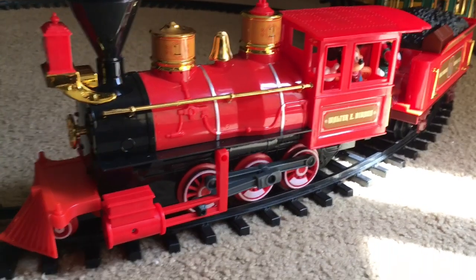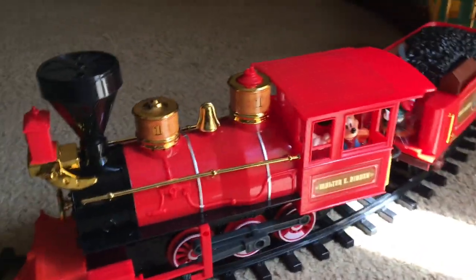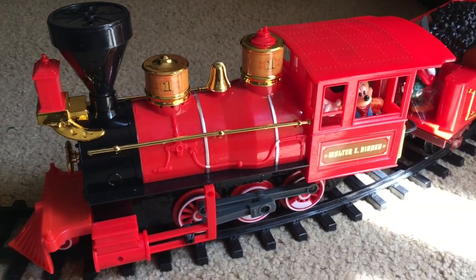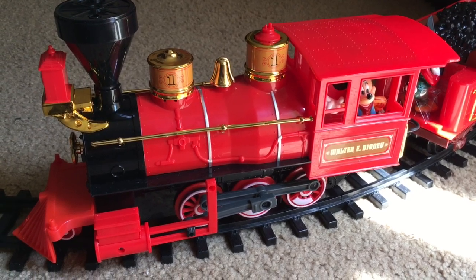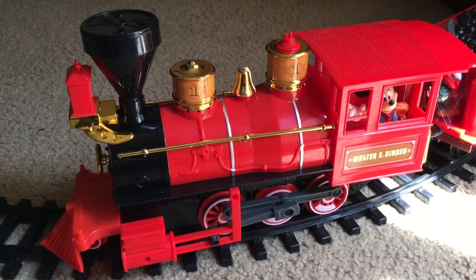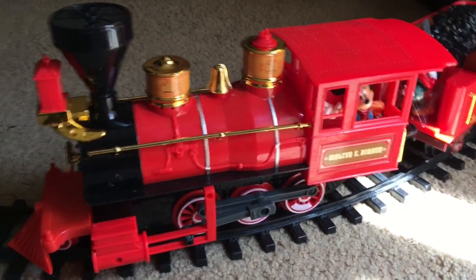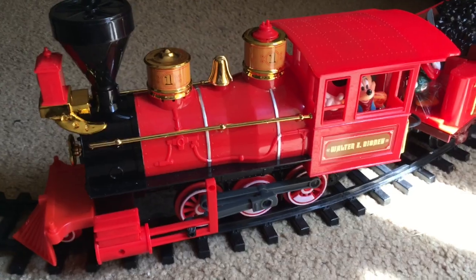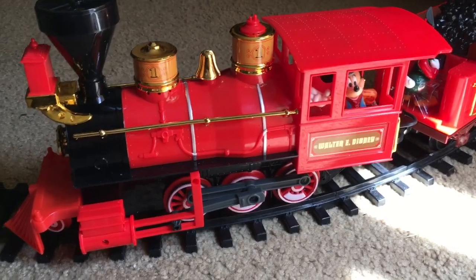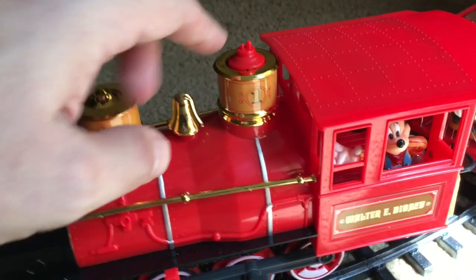So we're going to give this one a bit of a run. Like I said, there are some videos out there that have this running, but we'll just do a quick running session so you can see it. After this video, I'll do a series of videos showing you different versions of this set that have been offered by Disney through their parks, mail order, things like that, and a variation of this one that looks exactly like this, but is done for Disneyland Railroad. So let's give it a bit of a run.